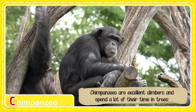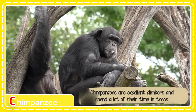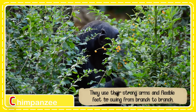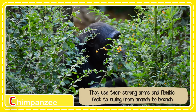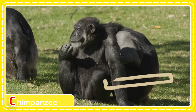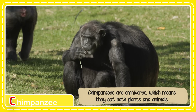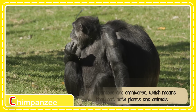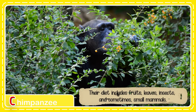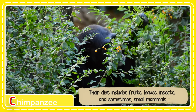Chimpanzees are excellent climbers and spend a lot of their time in trees. They use their strong arms and flexible feet to swing from branch to branch. Chimpanzees are omnivores, which means they eat both plants and animals. Their diet includes fruits, leaves, insects, and sometimes small mammals.